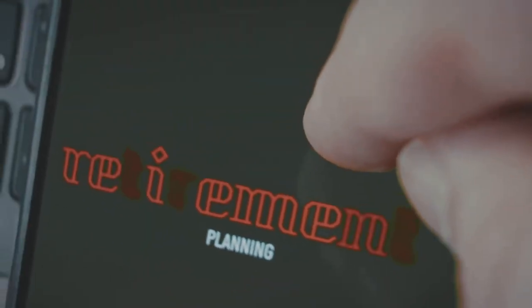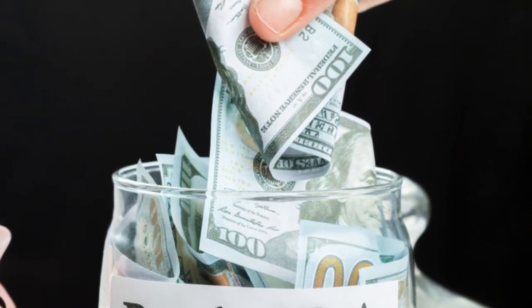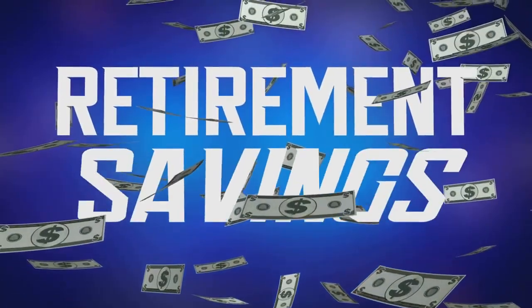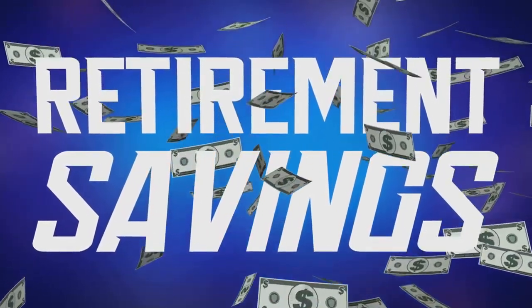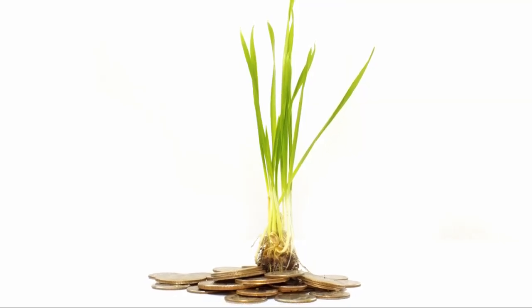Let's talk about the long game, retirement. It might seem far away, but trust me, the earlier you start, the better. And a Roth IRA is a fantastic tool to build that retirement nest egg, even with a small amount like $10,000. With a Roth IRA, you contribute after-tax dollars, meaning your money grows tax-free, and you don't pay taxes on withdrawals during retirement. It's like planting a seed that grows into a beautiful, tax-sheltered tree of money.